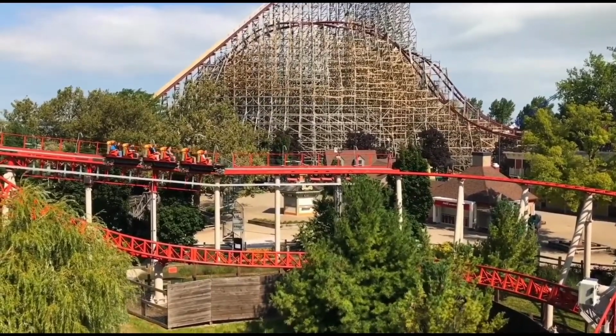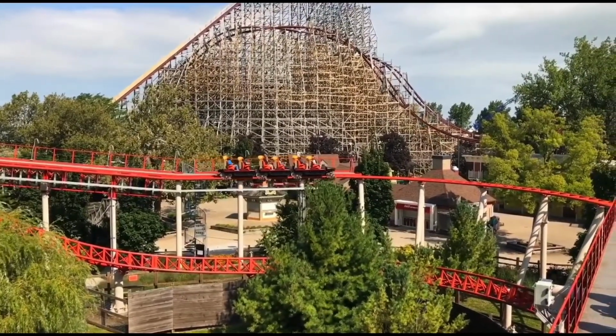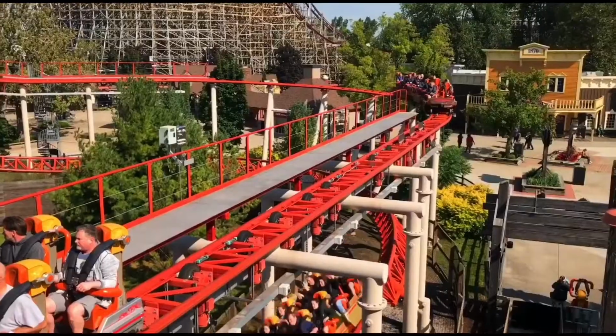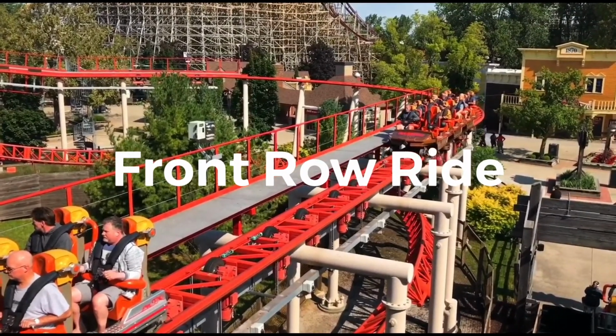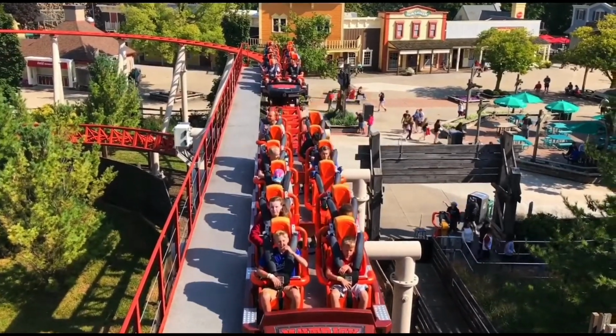If I were to choose between front or back row, I'd definitely choose front. The ride is so super intense that sometimes it's a bit too much in the back, but it always feels like the perfect amount when you ride in the front. Another unfortunate thing about this coaster is that you usually have to wait a while for it.